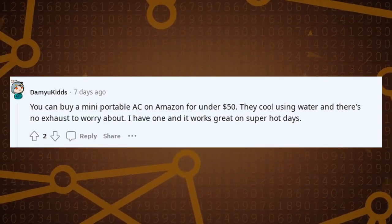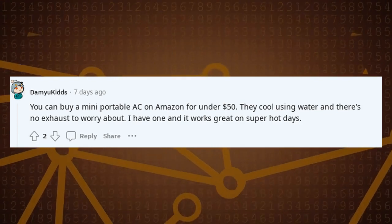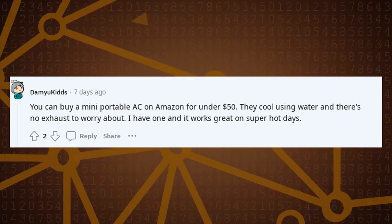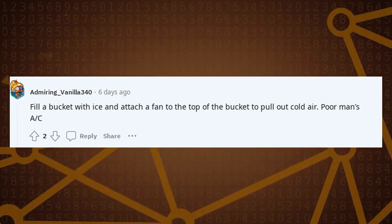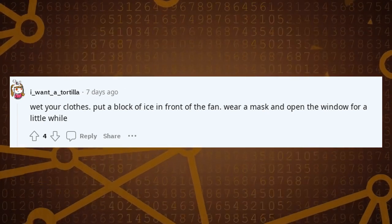You can buy a mini portable AC on Amazon for under $50. They cool using water and there's no exhaust to worry about. I have one and it works great on super hot days. Fill a bucket with ice and attach a fan to the top of the bucket to pull out cold air. Poor man's AC: wet your clothes. Put a block of ice in front of the fan.